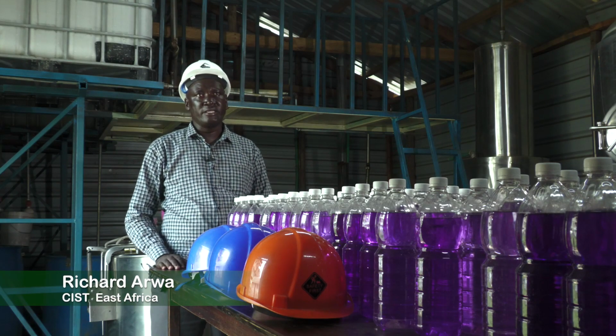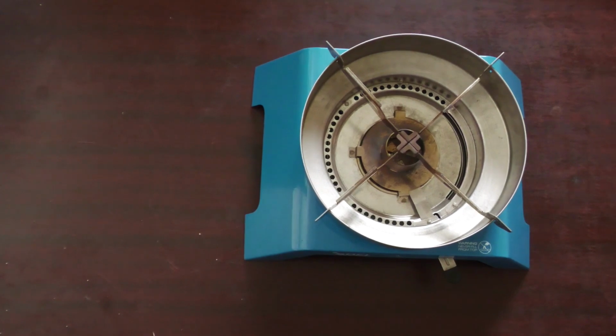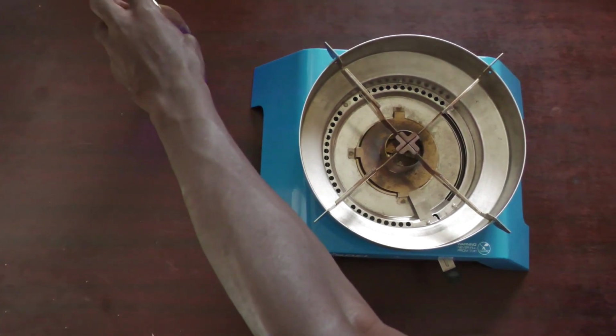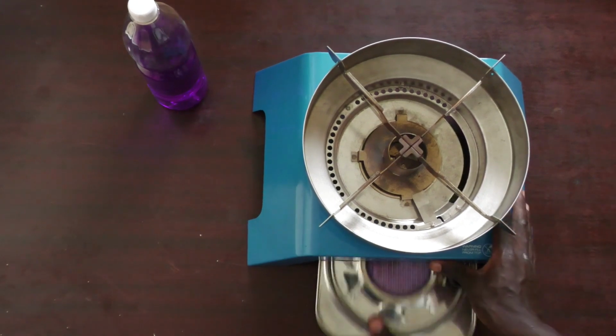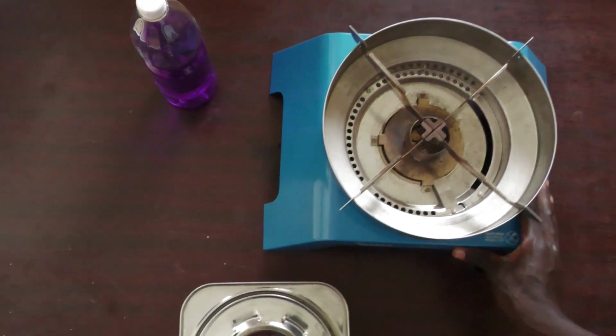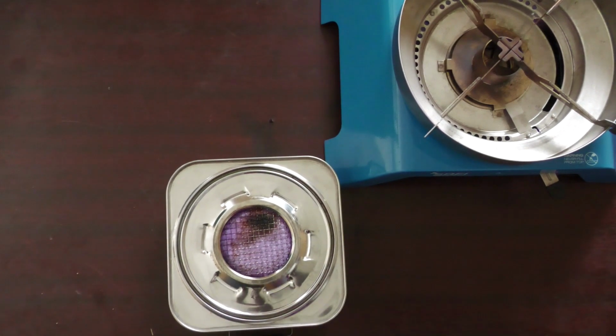One of our challenges is on the cook stoves. Currently, we import the cook stoves from overseas, which is very costly for the end user. Through this challenge, we've partnered with Egerton University, where they are designing affordable stoves for local consumption, and that will benefit East Africa a lot.